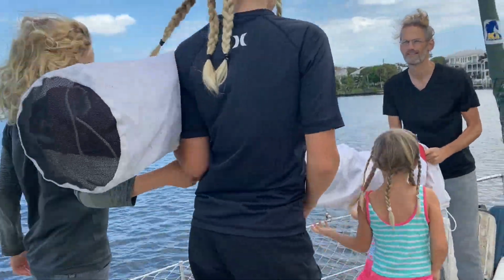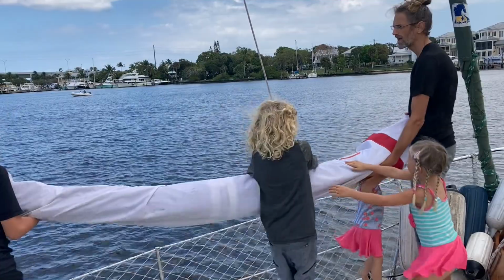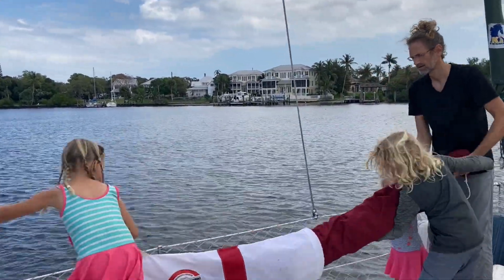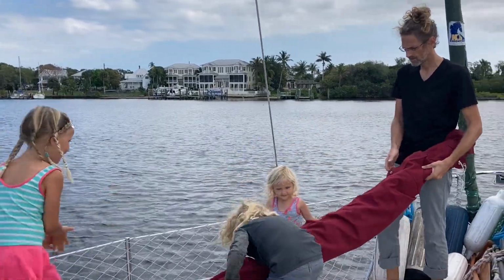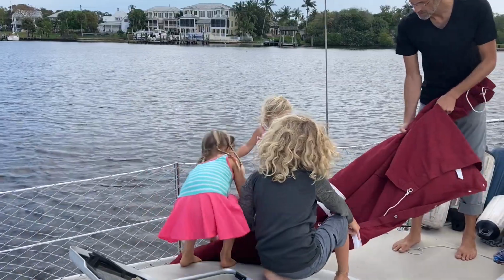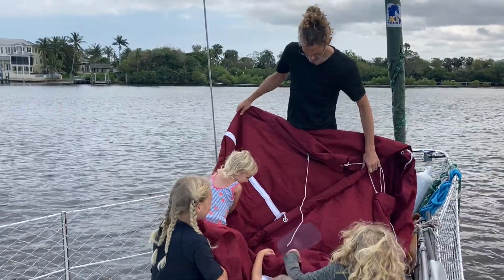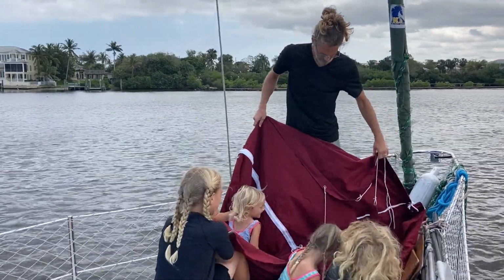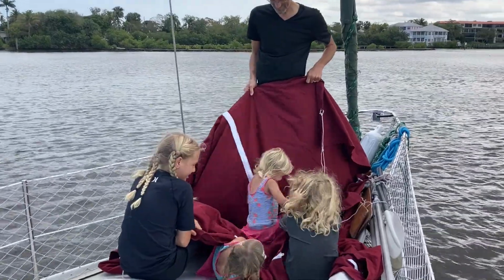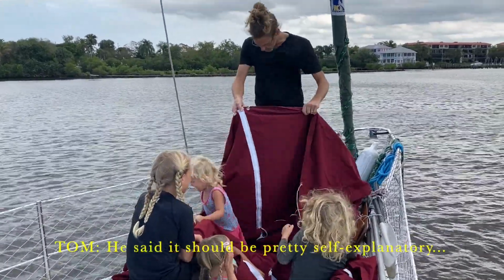Why don't we go ahead and take it out of the bag. We have a boom tent made out of an awning fabric that I just ordered offline, and it works well enough, except it blows around in the wind a lot. If we get over like 10 knots of wind, it becomes quite noisy. So we're trying to figure out how to adjust that. So I thought, well, maybe if we try this other one, it will save us some hassle with the boom tents. Chilly out here. Alright, he said it should be pretty self-explanatory.